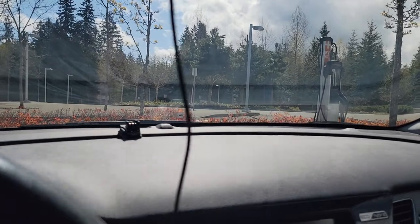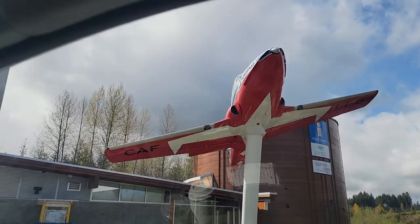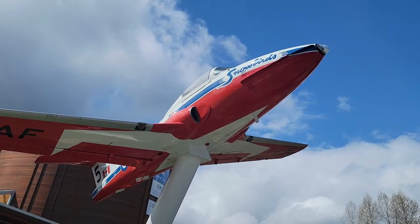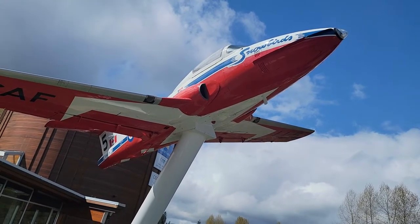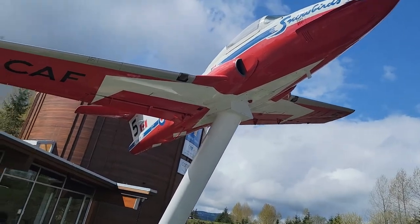I've made it down island to Comox, and I've received a tip about something that'll be very cool to film. And what will I be filming tonight? Well, I'm parked right underneath one of the... Yes, this is one of the Snowbirds' legendary aircraft with their famous red, blue, and white Canadian Armed Forces specialty design. It's very iconic here in Canada.